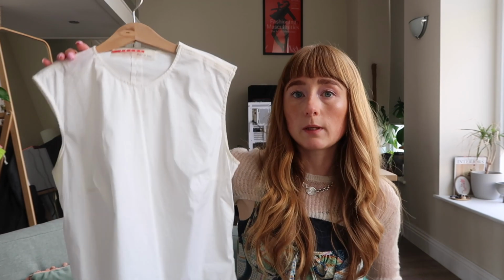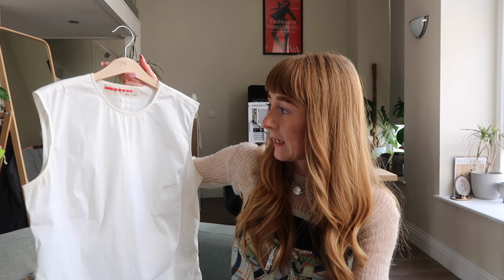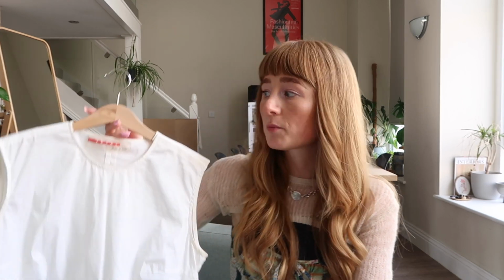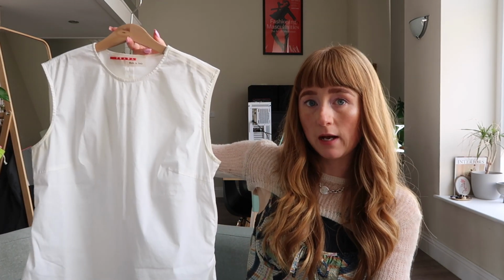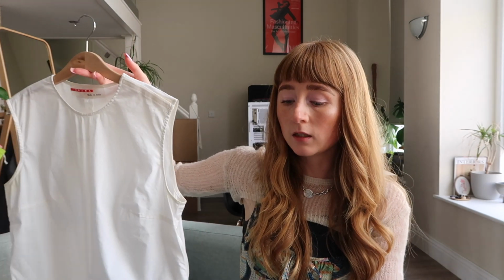This honestly has been one of my most worn pieces from my designer secondhand range. So I'm over the moon about this. I paid £55 for this top. I don't know how much this would have been new, but seeing as it's silk, I imagine over the £150 mark, probably getting on for more £200. So I paid £55 for this at Rebound store in Brighton.